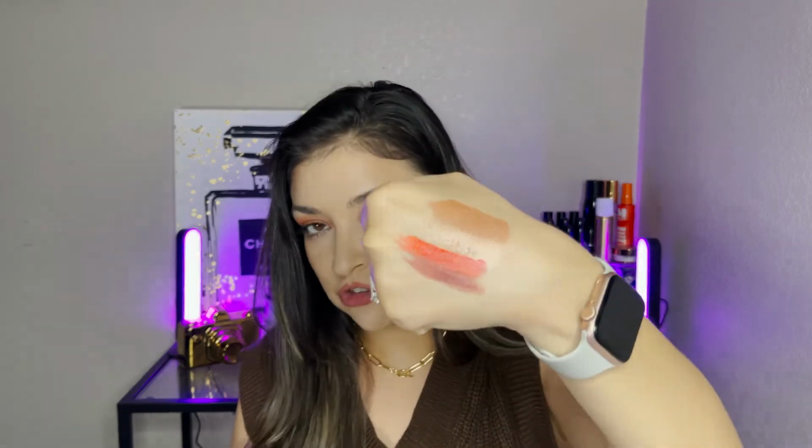So this is the shade Fearless I'm wearing, and this is the shade Inspired. Super beautiful, almost like an orangey red. And then we have Fearless, which is nice. I like how they feel like suede lips, and they're super comfortable.